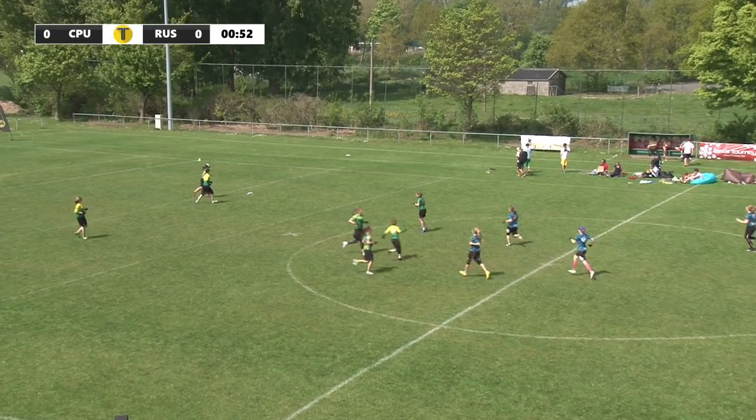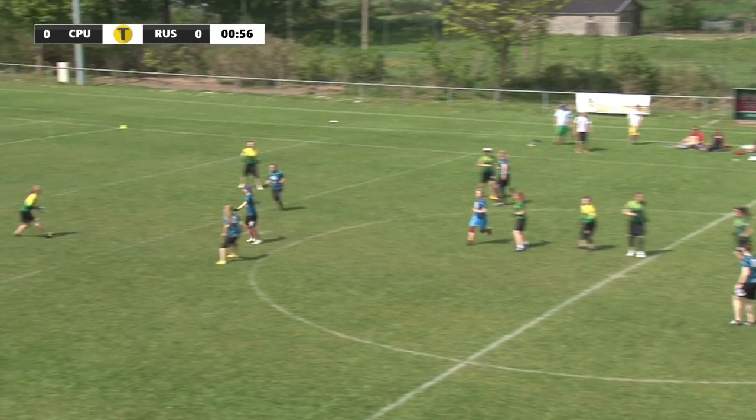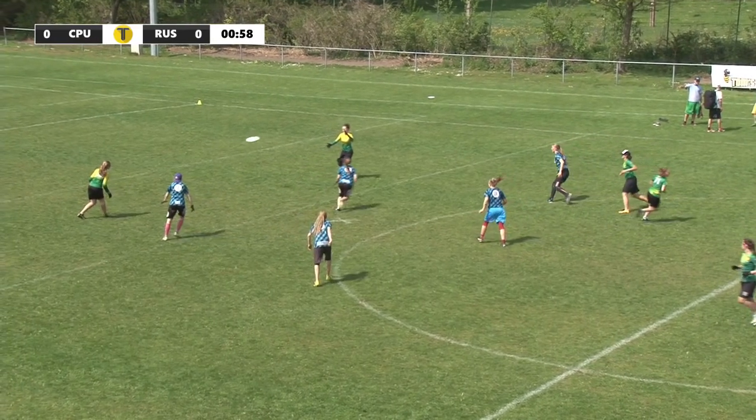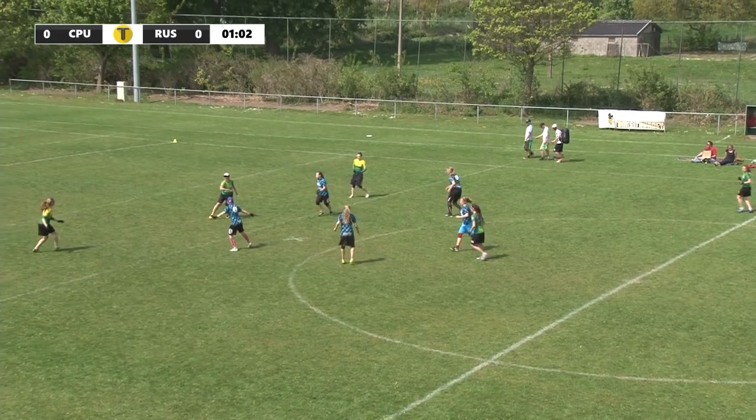Copenhagen wearing the rather fashionable blue and black jerseys, starting on defense, going from right to left. Lemongrass in those yellow and green tops, going from left to right.